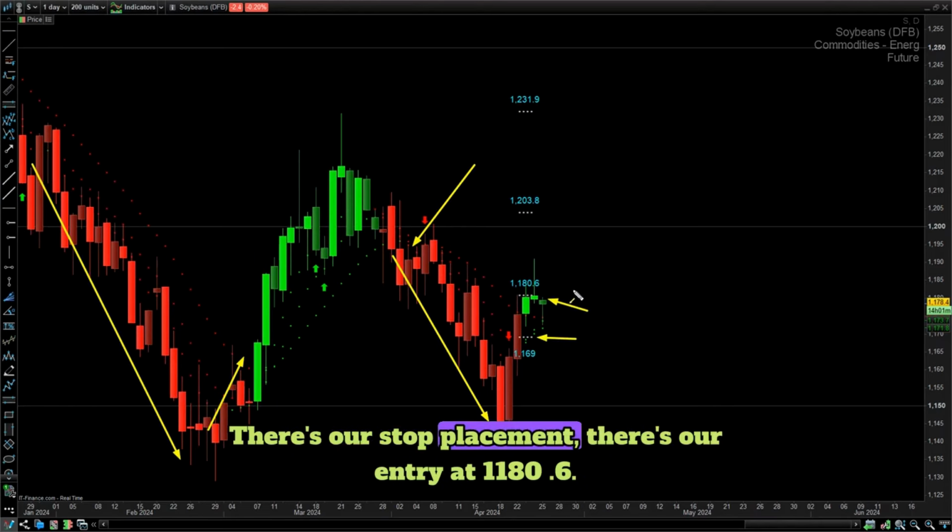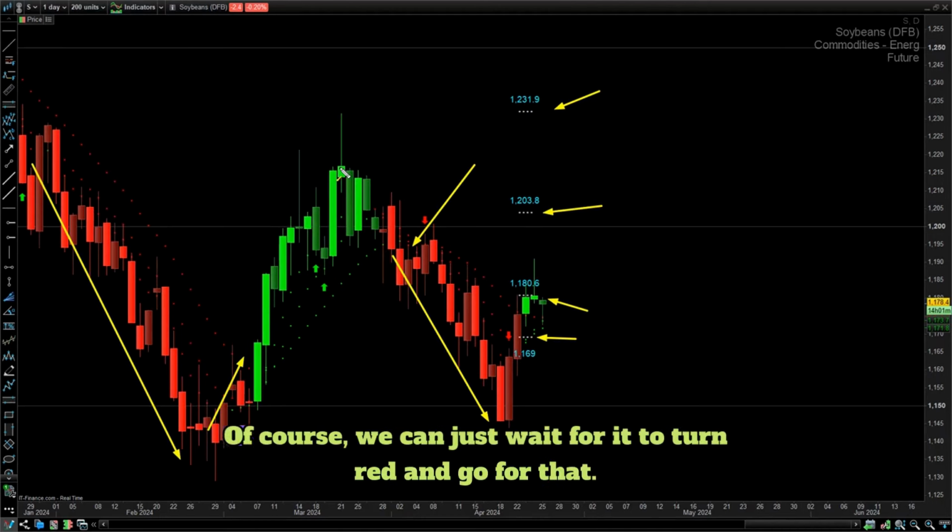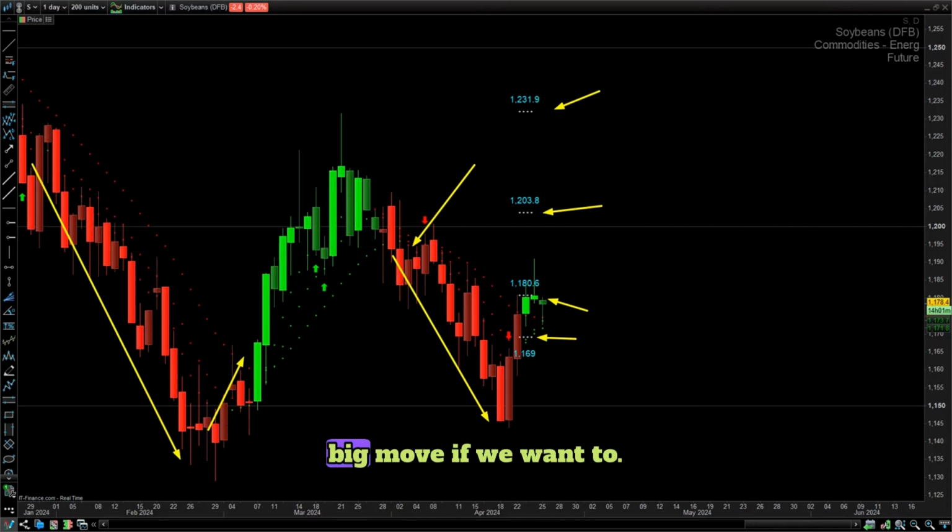There's our stop placement, there's our entry at 1180.6. Here's our first profit target, and here's our next profit target if we want to use the numbers. Of course, we can just wait for it to turn red and go for that big move if we want to.